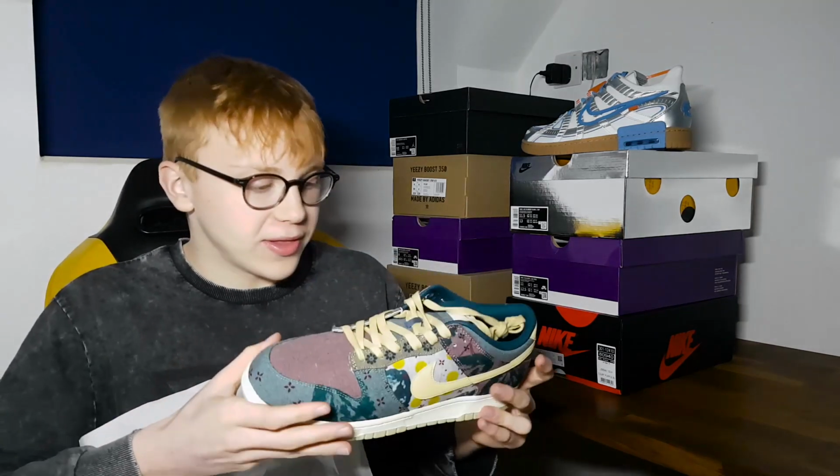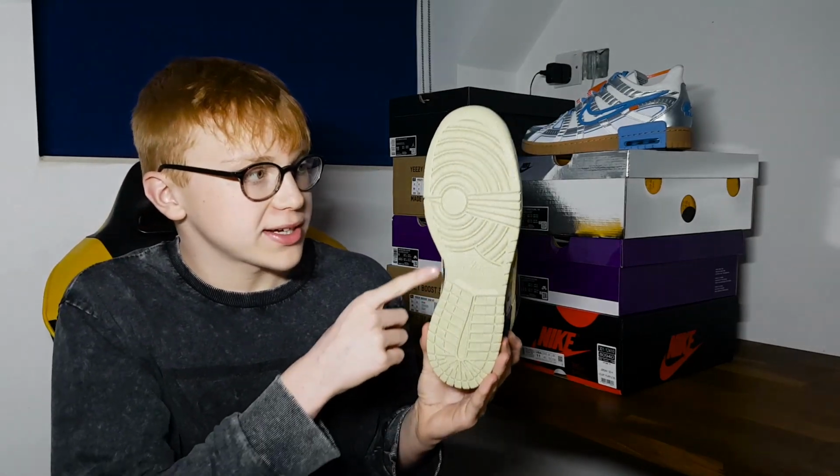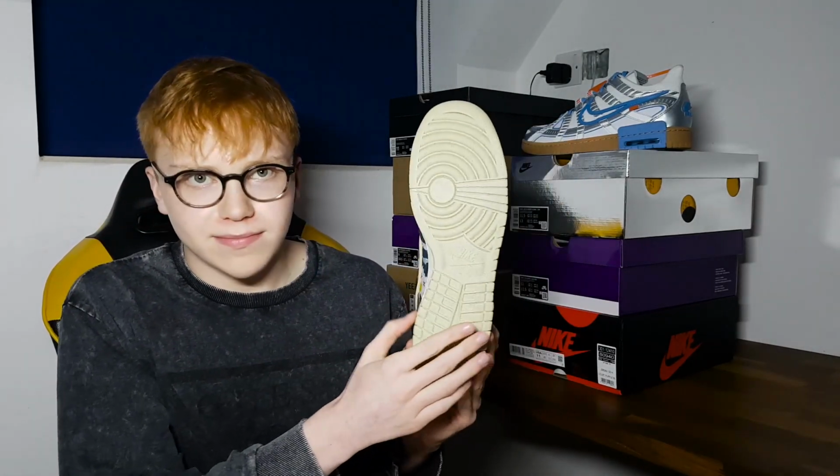One thing I don't like about the Lemon Wash Dunk actually is its sole. I think it has a really ugly sole. It's almost like a space hippie sole. Yeah, absolutely horrible.